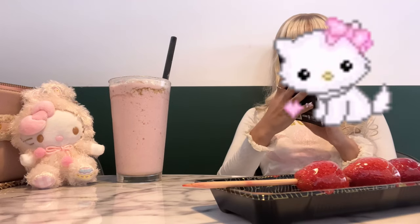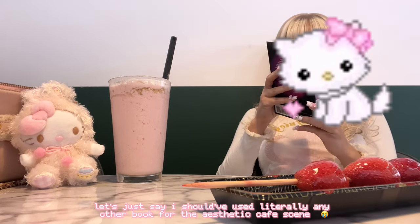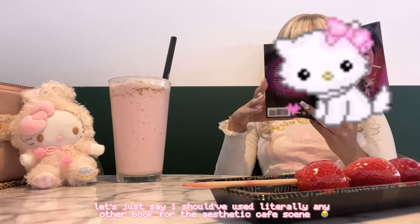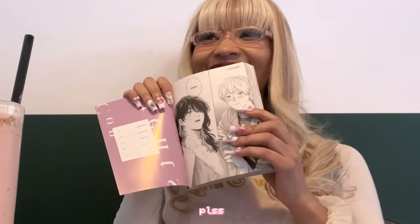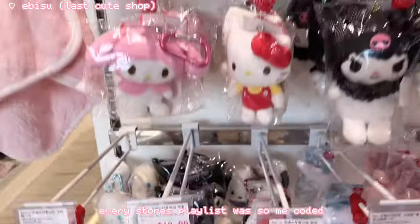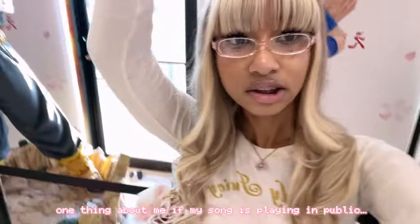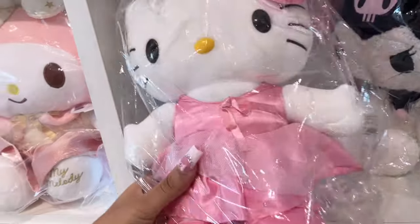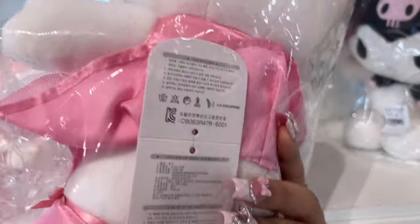So I'm reading a book here that I got because the guy on the cover was really cute. So I didn't completely know what to expect. Oh, she's cute. I love her.